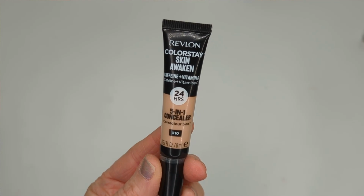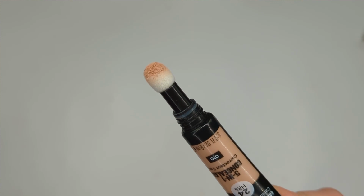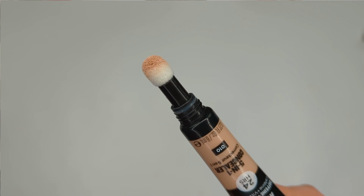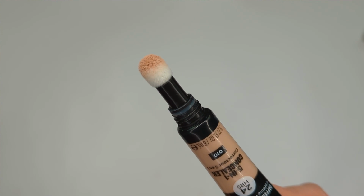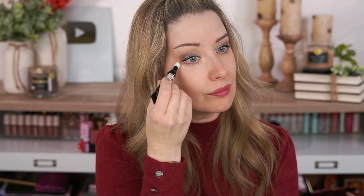This says that it has caffeine and vitamin C in the formula, and the 5 things that it claims to do are erase, perfect, brighten, hydrate, and refresh. I feel like some of those kind of mean the same thing, but the claims aside, this just really performs so well. It has that little sponge tip applicator, which makes it really easy to dot around your eye area, and the formula blends out so seamlessly. It is super thin, yet actually has great coverage.